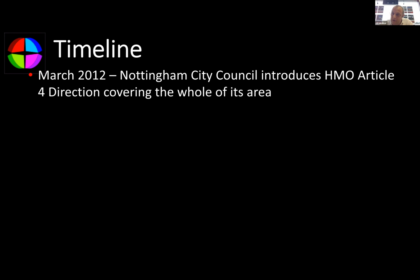So our friends and comrades at the Nottingham City Council introduced a citywide Article 4 direction in 2012, citing the supposed negative impact of too many HMOs across the city. This is relevant since in the years afterwards, Broxtowe has seen a growth in HMOs, particularly close to the city border.